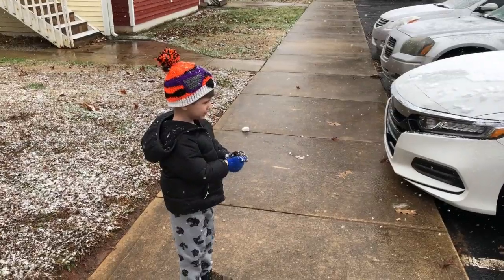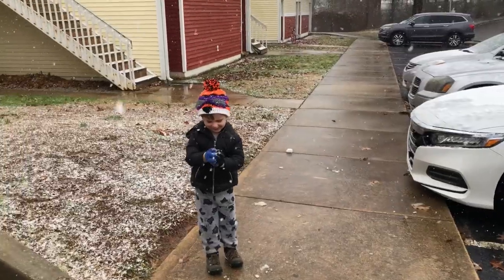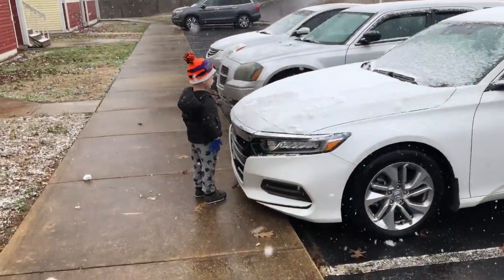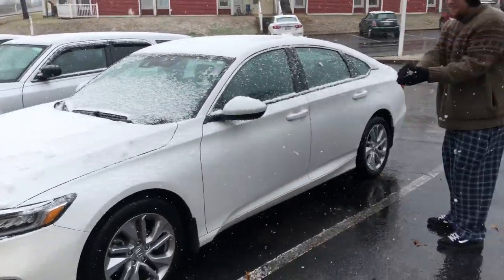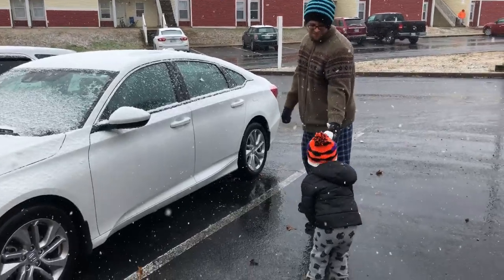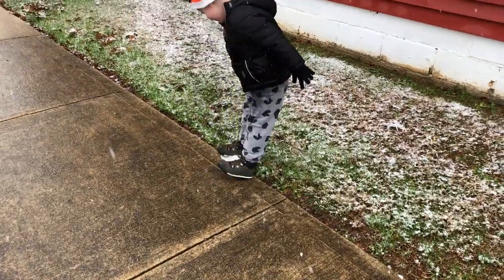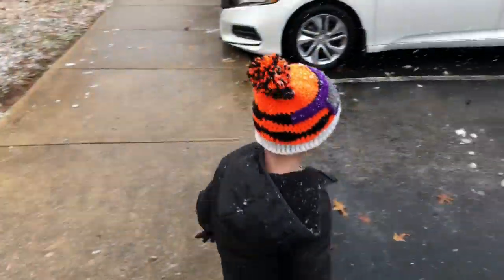I'm trying to be careful. Ah, Daddy got you. You stinker. He's supposed to throw at my daddy, not mama. Oh. Daddy got a big one. Okay, thank goodness. Are you squishing it? Yeah, I got a big one. Be careful.